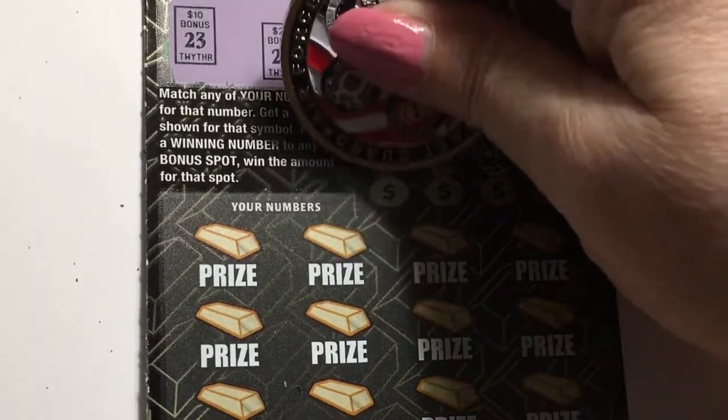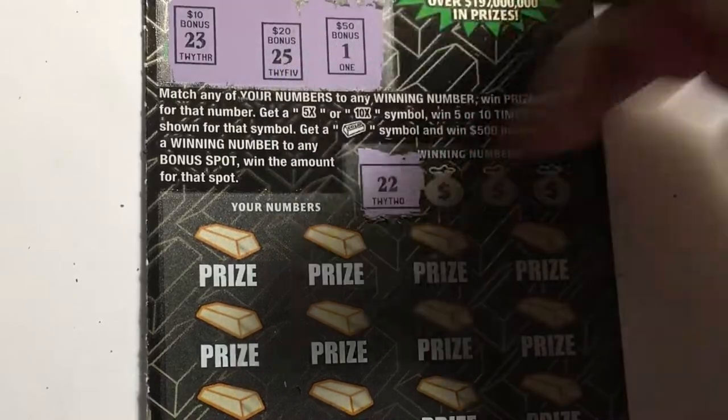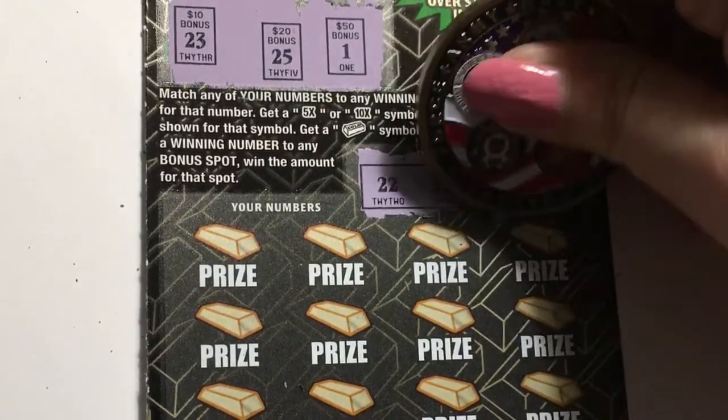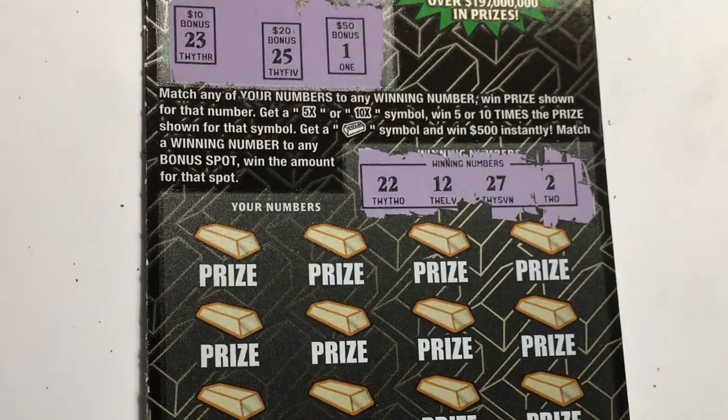$23, $25, and $1 are our bonus numbers. And then for winning numbers, we'll have 22, of course, 1 off. We have a 12, a 27, and a 2. So no winning bonus.